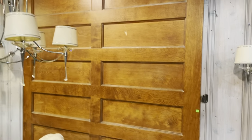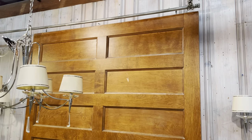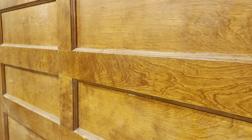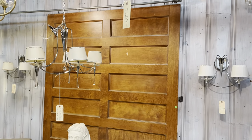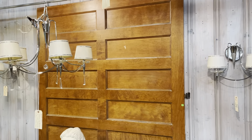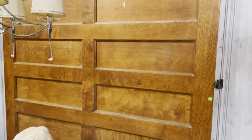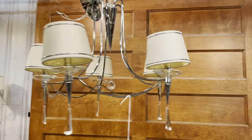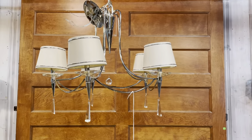And I also wanted to quickly note this awesome door. Isn't that wild? Check out how big it is. That's a single door. This one is $850. It's listed on our marketplace if you want the dimensions, but really beautiful design, really beautiful wood grain. And I really like how it's been displayed here. If you have a smaller room, wouldn't it be awesome as wainscoting? You could just have one accent wall covered in this really beautiful wood. Just a suggestion, but I think it looks really cool with the chandelier in front of it too, that contrast between the really shiny frame and the really rich warm wood.